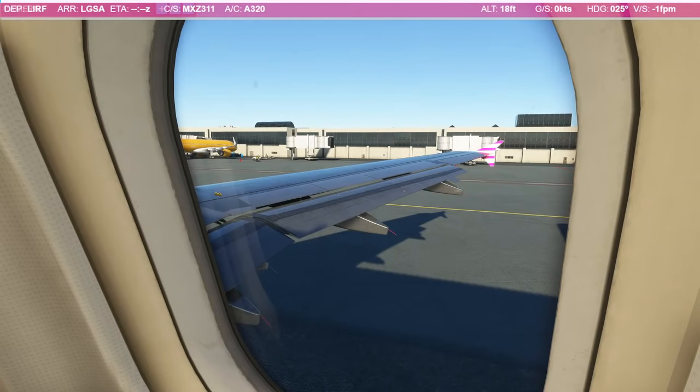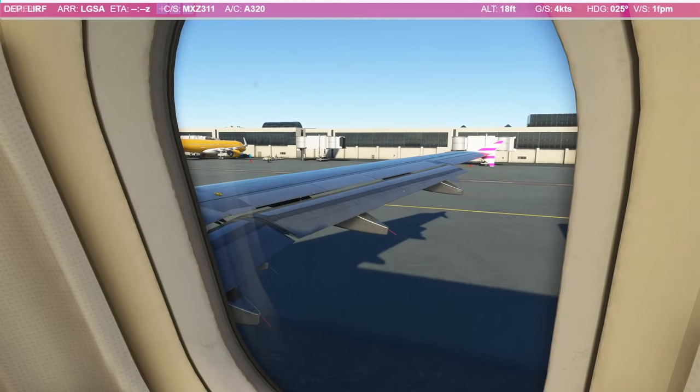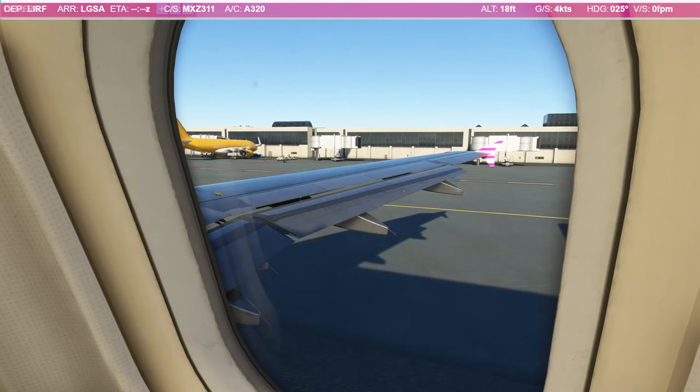Come on, airplane. There we go. Sticky brakes. So we run a bit of a brake check. Don't need to actually stop. That was too much. That would really annoy the cabin crew.